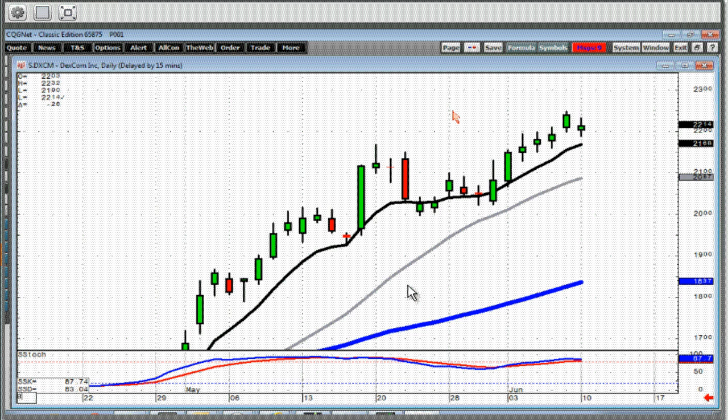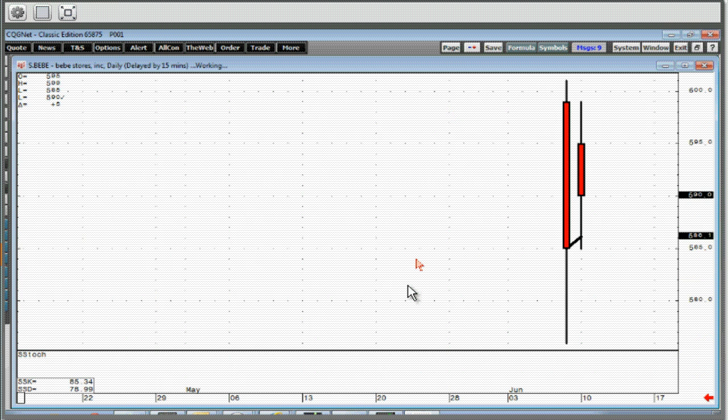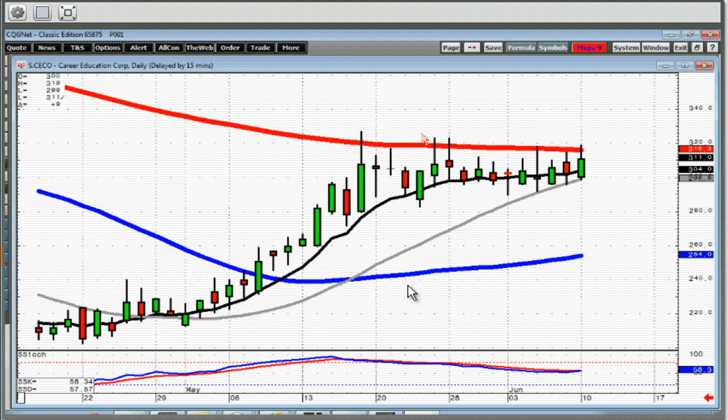And BB, all right, BB, still coming out of this rounding bottom. You stay with it as long as it stays above the T line right now. Seco, bullish engulfing, but it's still in this little pattern. I would rather put a buy stop here at 322, buying it as it breaks out to the upside. Otherwise, it might be another 3, 5, 7, 10 days before it breaks out through there.